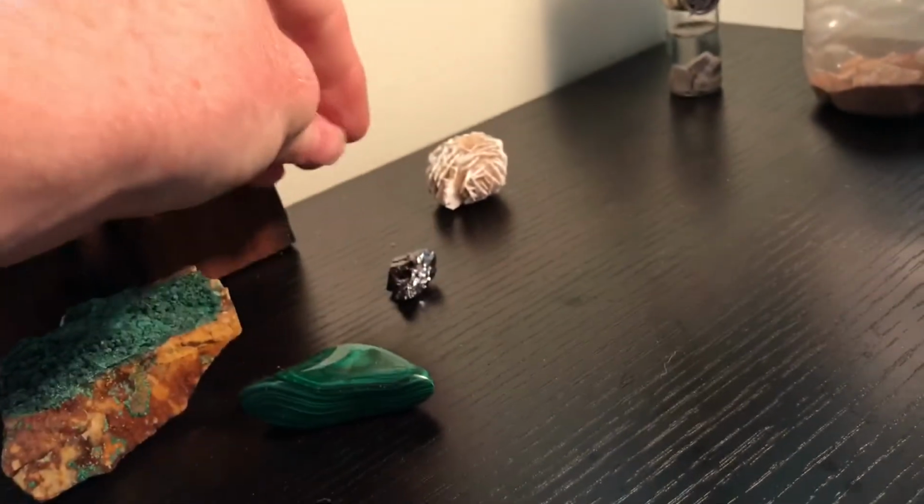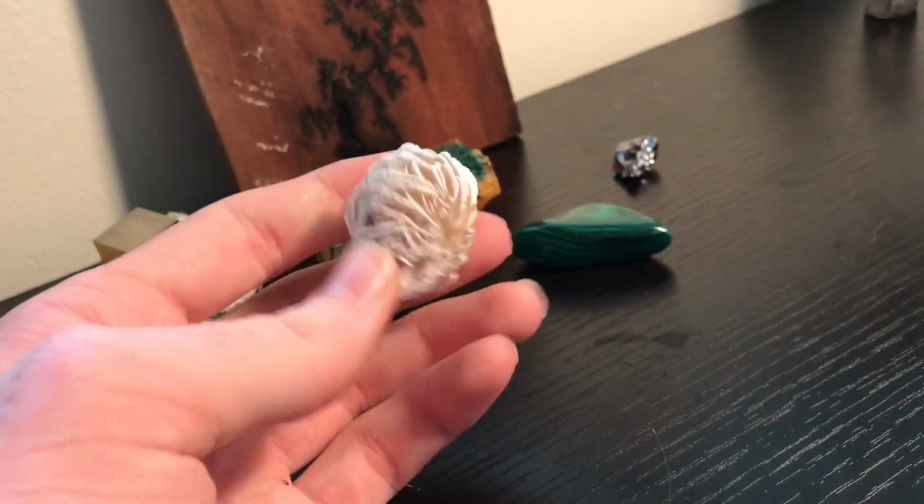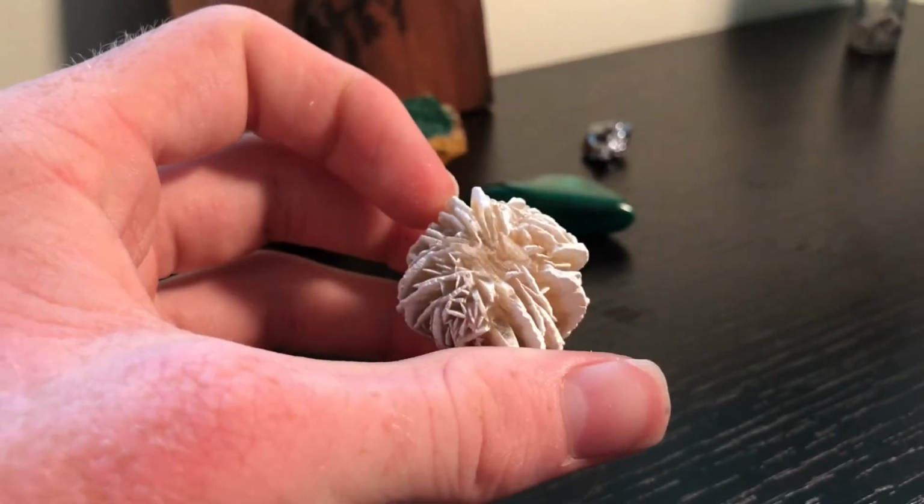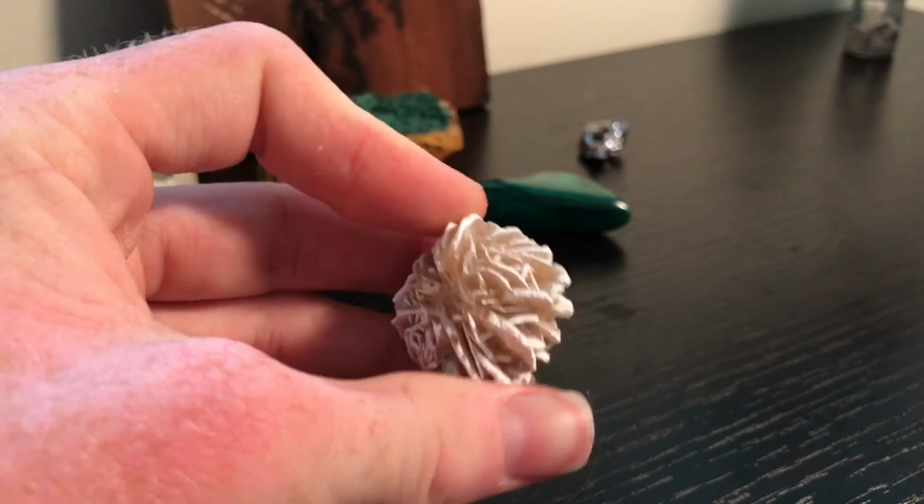All right, next is this selenite rose, or gypsum rose, and so that's calcium sulfate. This forms in deserts and stuff when water evaporates, like in old seabeds.